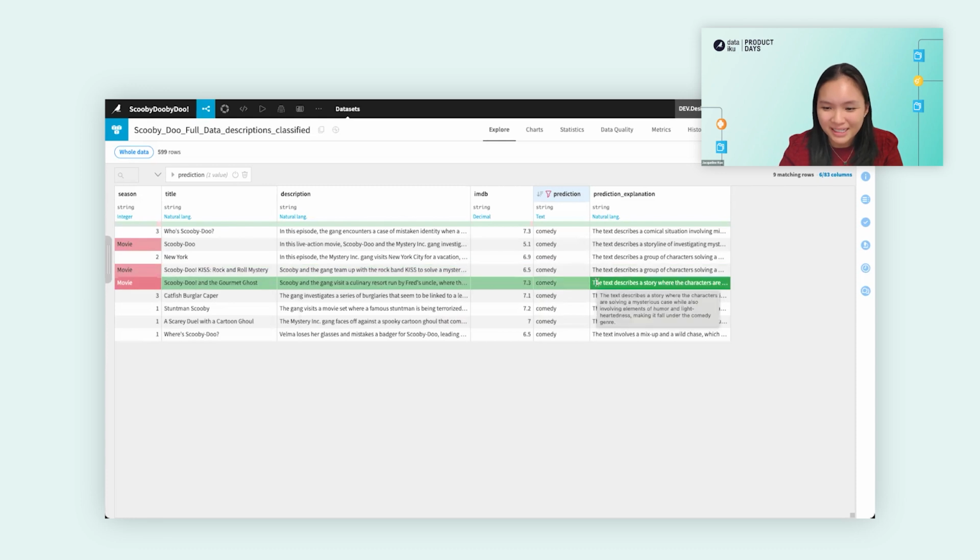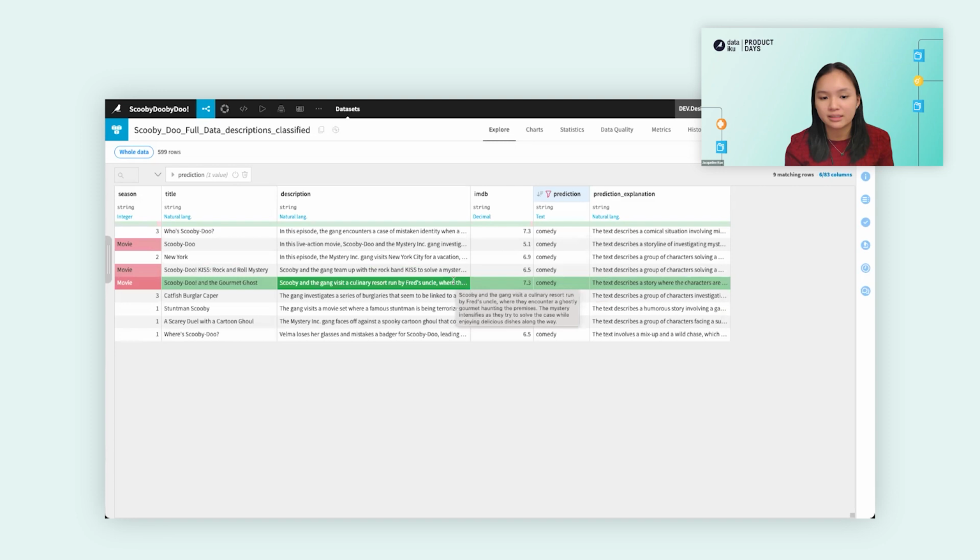If we go over here, we can actually see why the LLM decided that this was a comedy. And it says that it's describing a story where the characters are solving a mystery with elements of humor and lightheartedness. And it's been able to capture that feeling based off of this text and the context of it. So it's pretty powerful in the sense that it can really go beyond traditional NLP in the sense that it's able to pick up on the context in which these words are being written.